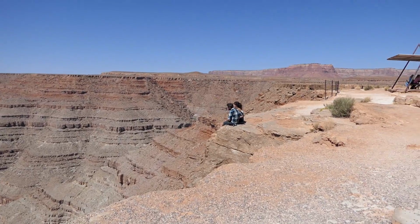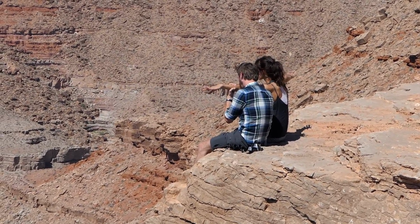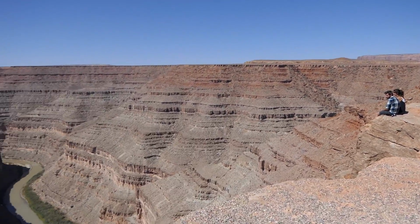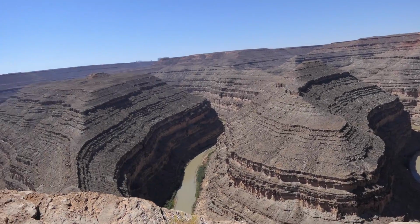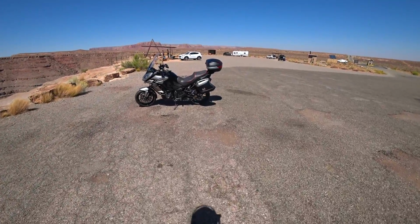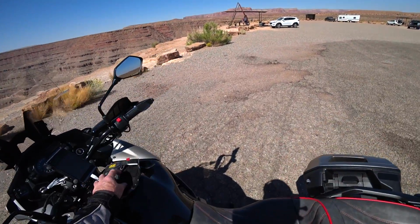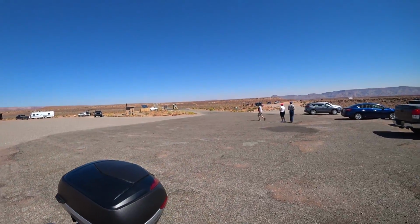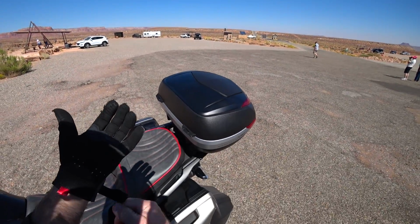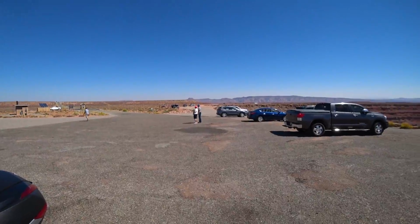We got some people enjoying the view here, sitting on the edge, being young, and you know how that is. Yeah, we got a nice look at the switchbacks here at Goosenecks State Park here at Mexican Hat, Utah. I'm gonna go back up the Moki Dugway, check the view out on the ascent, see if there's anything we missed on the way down.